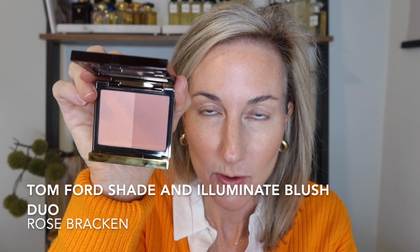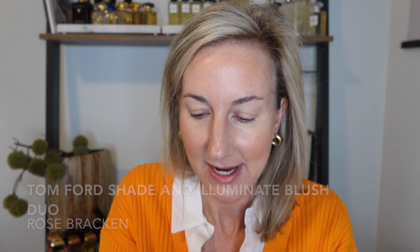Now the next item I sort of showed you in the last video, but we're gonna go ahead and use this Tom Ford. This is the Rose Bracken. And I find this to be such a fantastic neutral blush. So the way that I'm going to actually use it today is I'm just going to mix the two together. One has a little bit more of a highlighting powder in it, and the other is a matte. And then I will just kind of dab it on my hand.